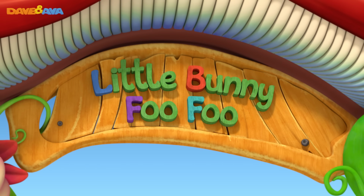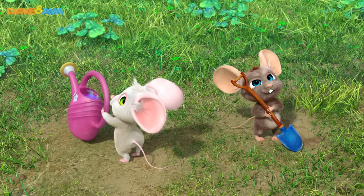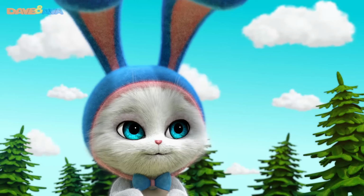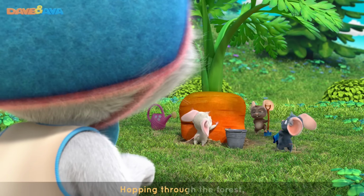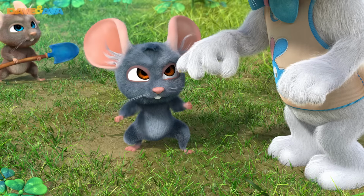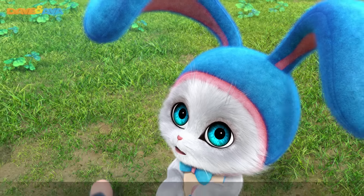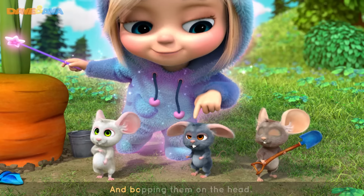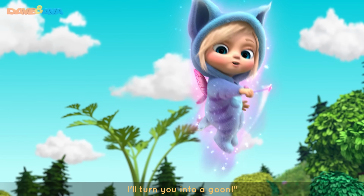Little Bunny Foo Foo, hopping through the forest, scooping up the field mice and bopping them on the head. Down came the good fairy, and she said, Little Bunny Foo Foo, I don't want to see you scooping up the field mice and bopping them on the head. I'll give you 3 chances, and if you don't behave, I'll turn you into a goon.